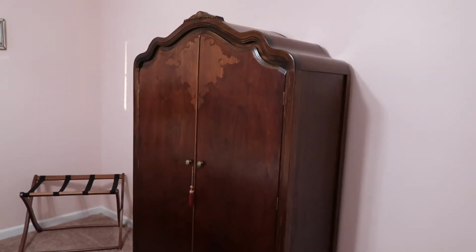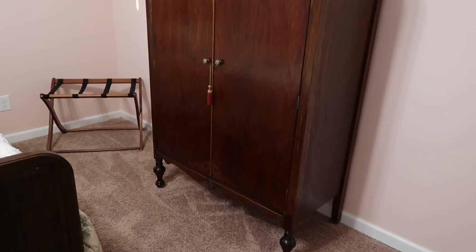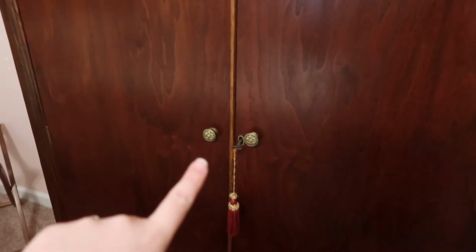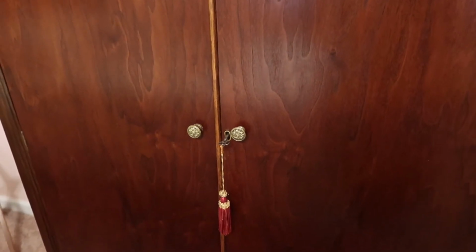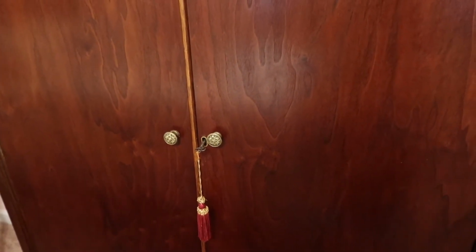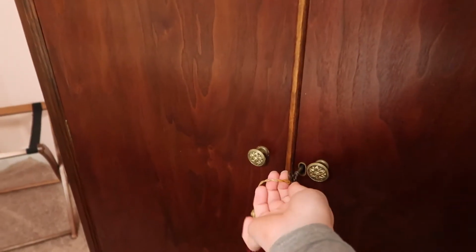Next is this armoire over here. This is another antique piece that I got, and I actually got this offline. The first thing is that I love that it locks. So just in case the guests ever do feel like they need to lock something up, they have that possibility, and then they can take the key with them.